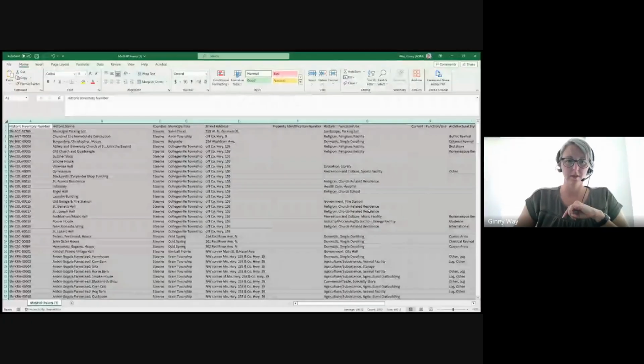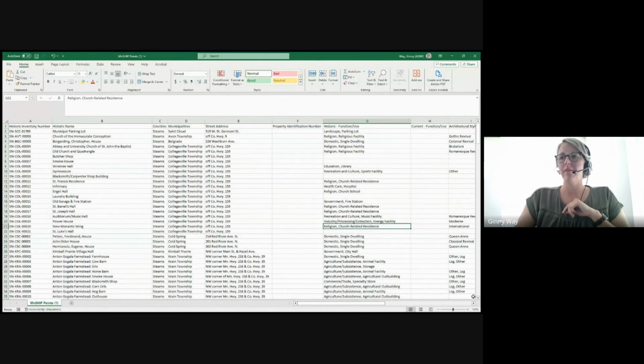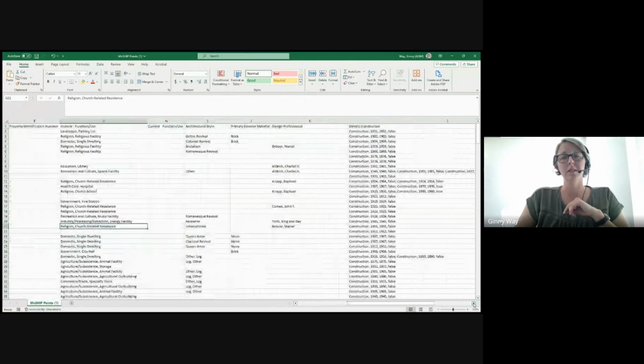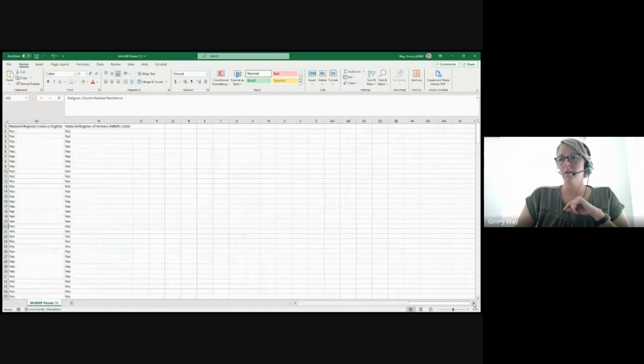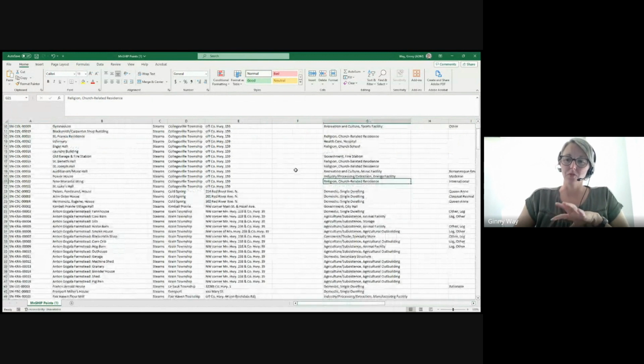So it should be coming towards you. There it is. So now what you see are those 300 properties that we had in our table. We now have all of the data related to them, right? So not just the address and the historic function in use, but also the current function in use, the primary exterior material, the dates constructed, all of the information that we have recorded about that property. And this becomes a really powerful search tool for comparative analysis, for any sort of researching function.